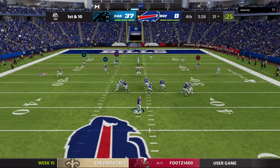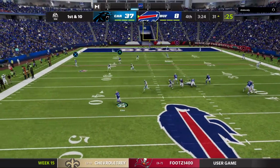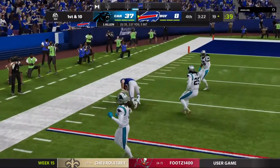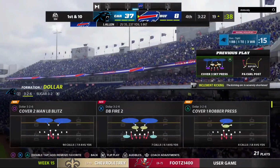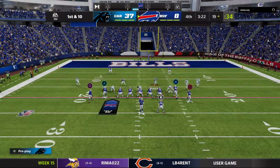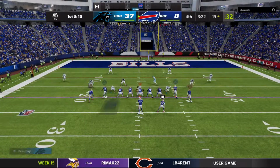On play action, Allen forced out to his left. And he finds his man, that's Sweeney. And they'll have it in the red zone before he crosses over out of bounds. 12 yards that time and a Bills first down.